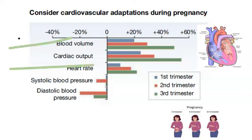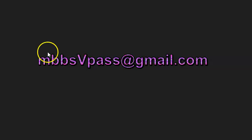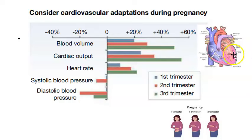Why? Because there is going to be vasodilation, dilatation, whatever you want to say. So what will happen when it dilates? The pressure will reduce. Very good. So the systolic pressure is reducing, diastolic pressure is also reducing. Okay, but here there's a warning. It is not in everybody that this will happen. Okay, but these are normal adaptations that are supposed to happen.